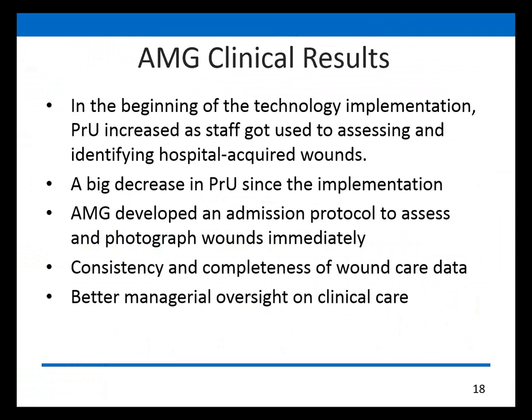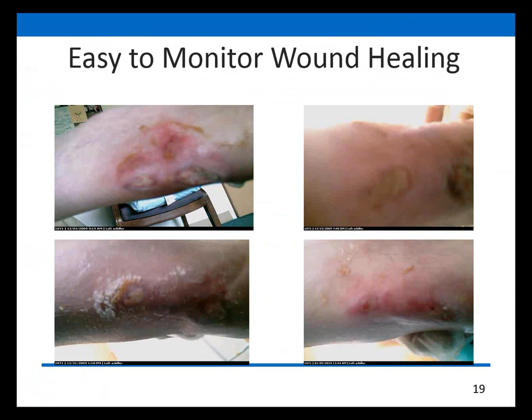As I mentioned, the mini reports give us better managerial oversight on clinical care. It gives us the opportunity to be proactive rather than reactive, and we've certainly been able to catch trends and issues much faster than we ever used to. I'm going to share just a few examples of what we are now seeing with WoundRounds that we, again, certainly never saw before in our documentation.